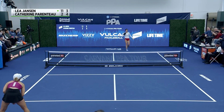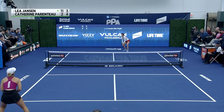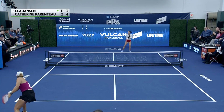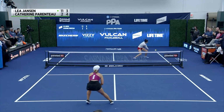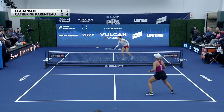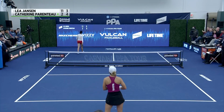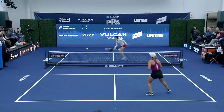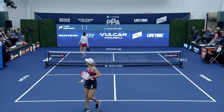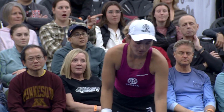Yeah, and then we saw our first cat and mouse. It didn't last very long there, but a drop instead of everybody's just been passing, trying to pass the whole match long. That is a beautiful strike from Catherine Parenteau. Look at the roll on this thing. Leah's frustrated because she thought she could put her in the corner there, and the net left the ball much more in the middle of the court.